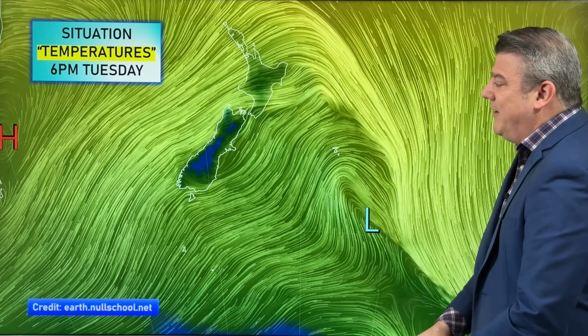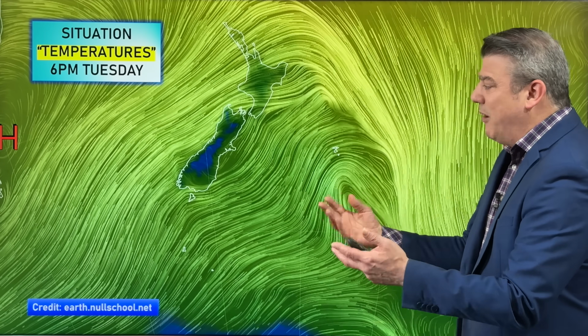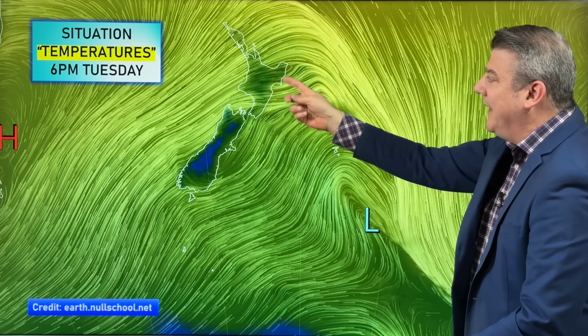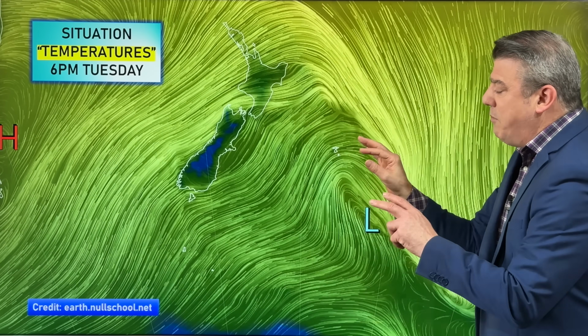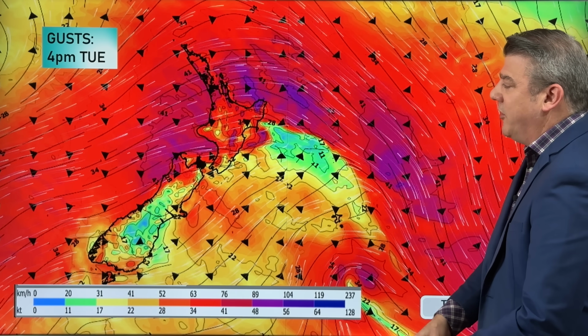As we go into this evening, temperatures are down. The blue shading means temperatures are below zero as early as 6 p.m. Obviously mostly at higher elevations, but the temperatures are down with that southerly change or southwesterly moving right up the country. It may still be a bit westerly for the eastern side of the North Island for a time, but then we do still expect that southerly or southwesterly change to move in tonight. So the temperatures are dropping nationwide, but there's still another burst of windy weather for the North Island.